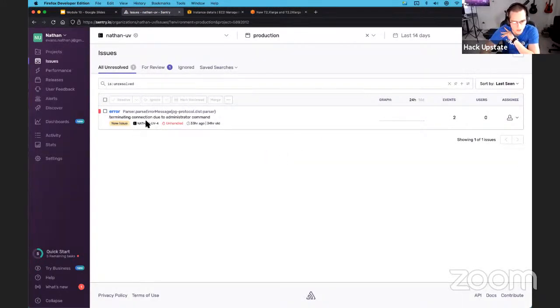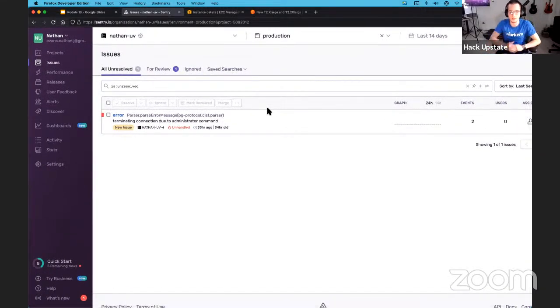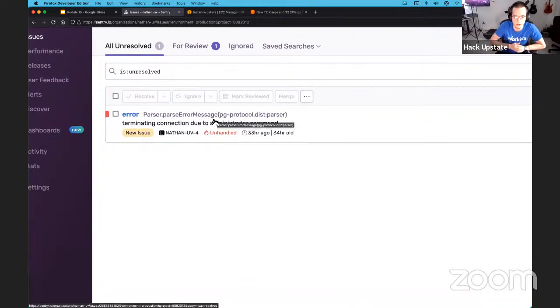Okay. Then once you're in here, this is the issues page in Sentry. And whenever your app runs into an issue, you'll get a message kind of like this. And you can see I have an error in here, and it's coming from PG protocol. So without having to go to my Heroku logs, without having to wait for a user report, I know something's wrong with how PG is connecting to the database.